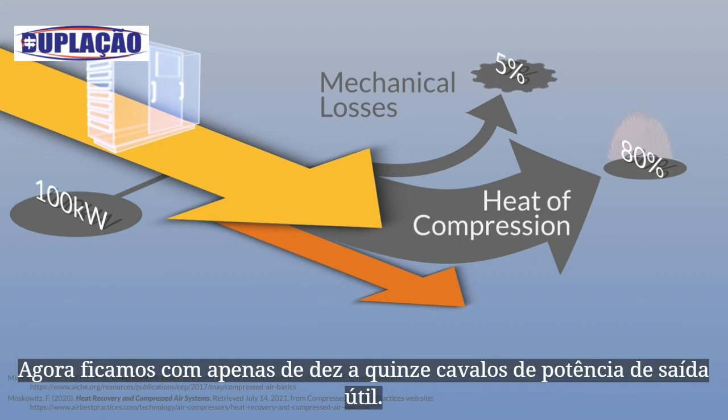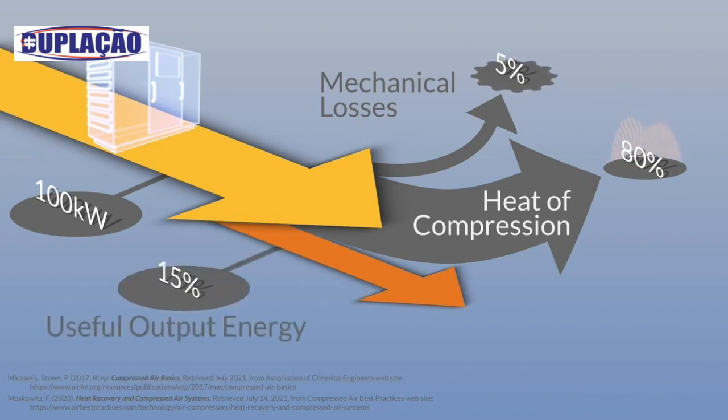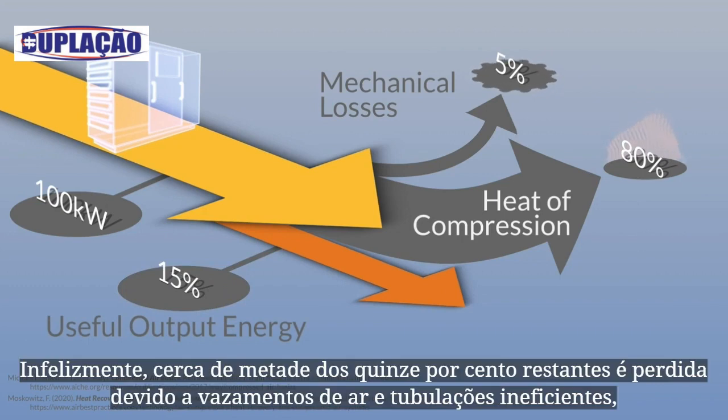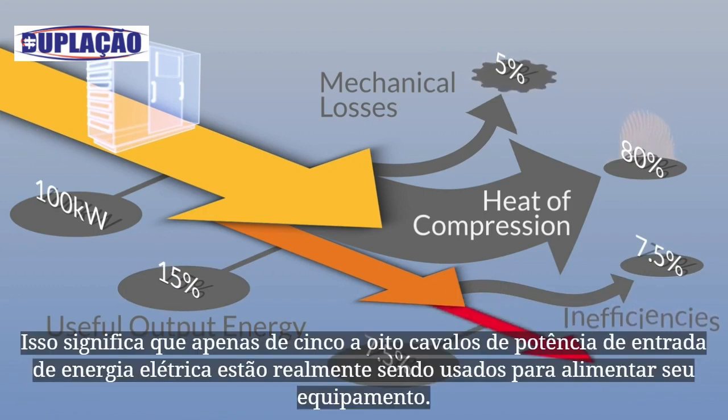We are now only left with 10 to 15 horsepower of useful output energy. Unfortunately, about half of the remaining 15% is lost to air leaks and inefficient piping. That means only 5 to 8 horsepower of input electrical energy is actually being used to power your equipment.